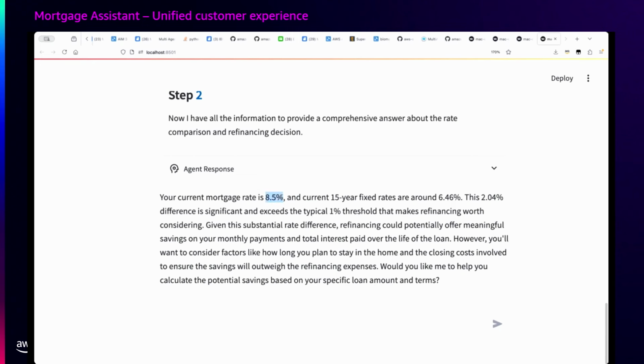about refinancing. It says that I need to really consider it because I'm at 8.5%. I could be at 6.4. And if you're more than maybe 1% to 2% advantage, it's probably worth digging deeper. So it asks me if I want to dig deeper. I decide, well, I'll come back to it. 2 more questions.